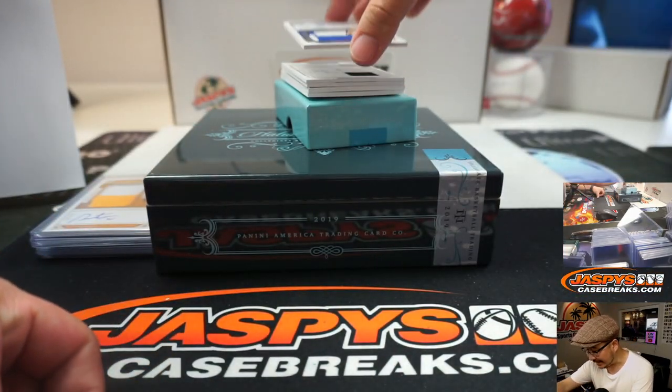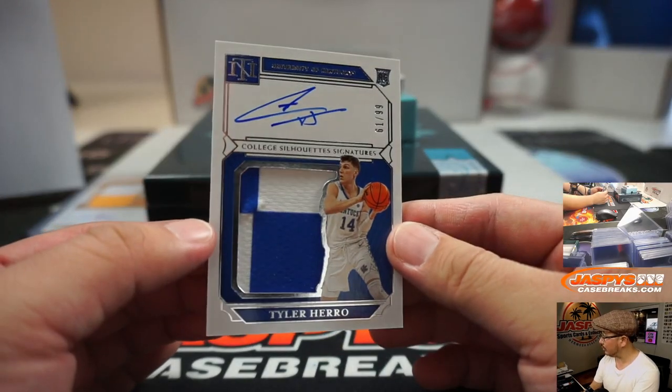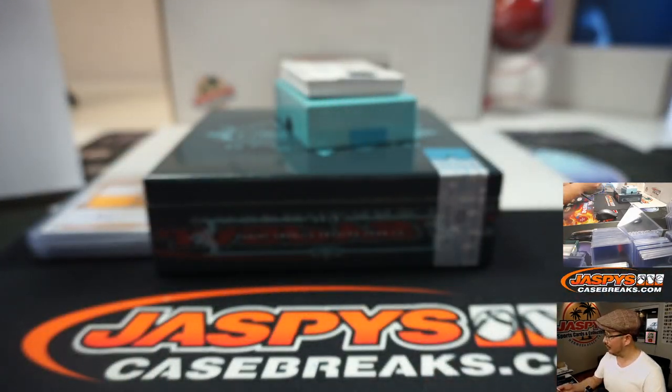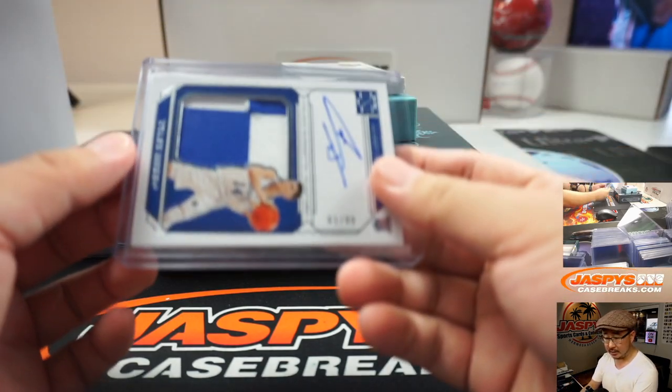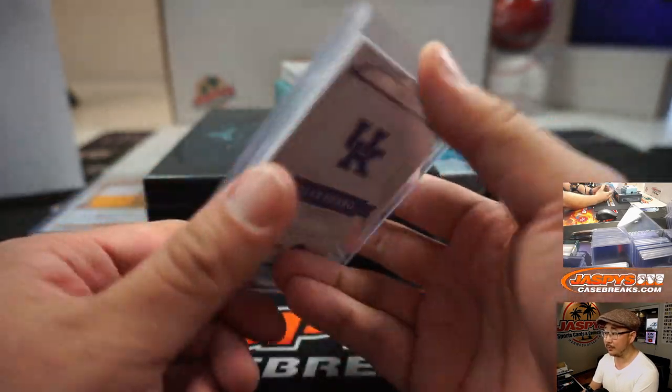And we've got a nice Tyler Herro. I think if you tune to ESPN, you should be able to see him in action at some point tonight. I don't think he's injured, right? I think he's still playing. 61 out of 99, college silhouette signatures. So that goes to Greg and the number one.